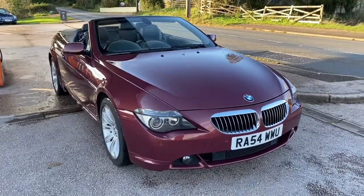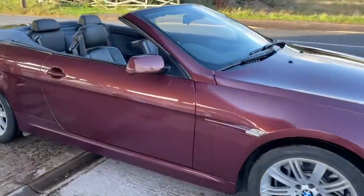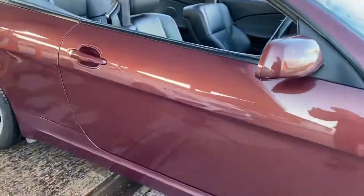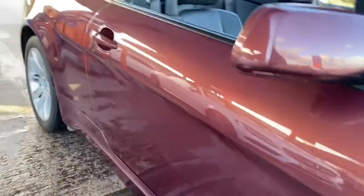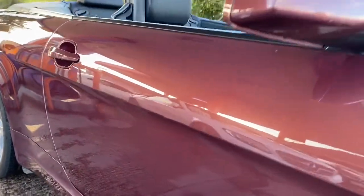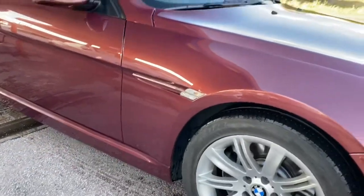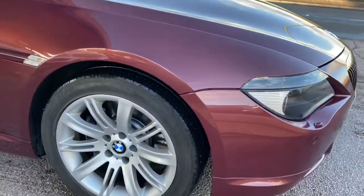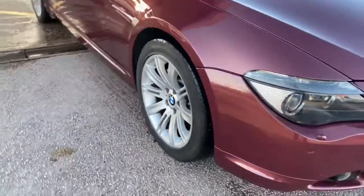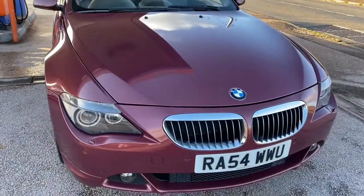We'll take you around the car so we can show you any blemishes on the paintwork. So we start off on the driver's door. I think there's a little car park mark just on the edge of the door there. Generally in very good condition for its age.